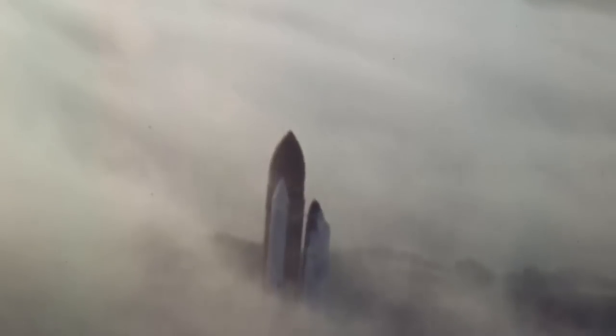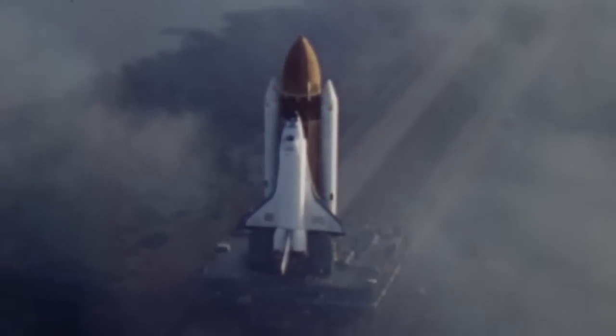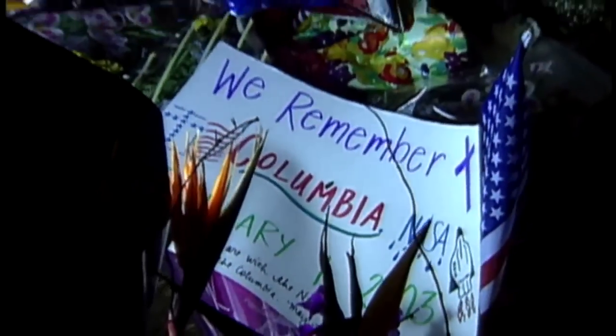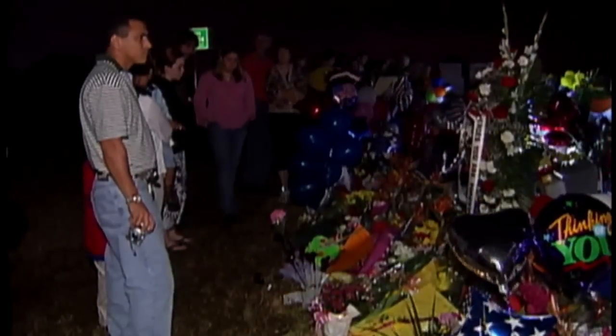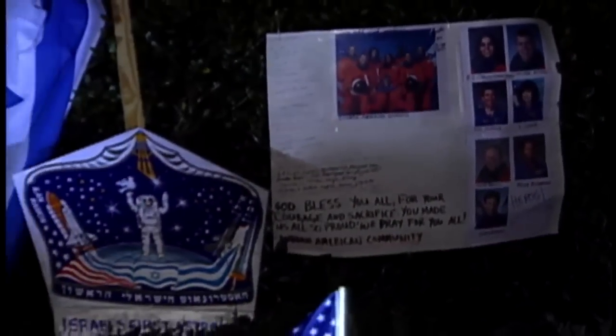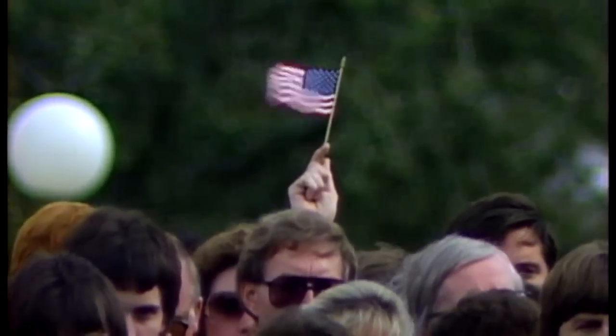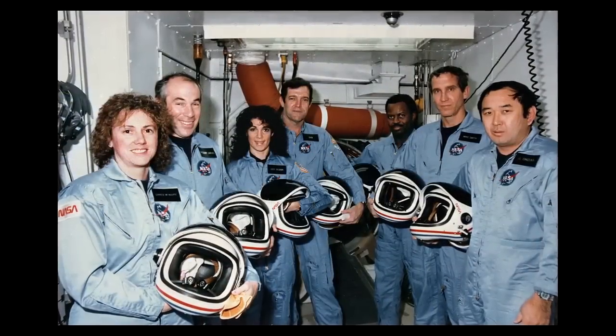In 30 years of flying in the treacherous environment of space, the shuttle is not without tragedy. The loss of two space shuttles, Challenger in 1986 and Columbia in 2003, claims the lives of 14 astronauts. The nation mourns the crews as friends, neighbors, colleagues, and as the heroes they are. For some, the tragic events are a source of inspiration.